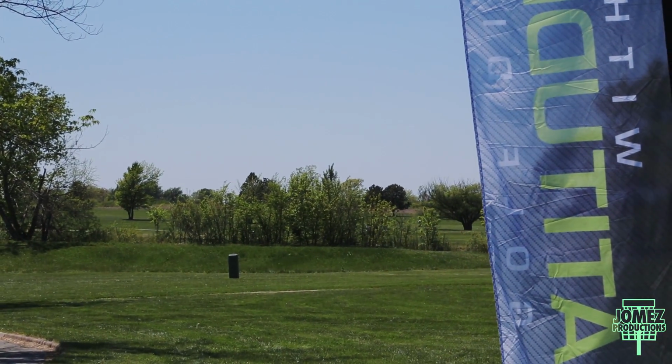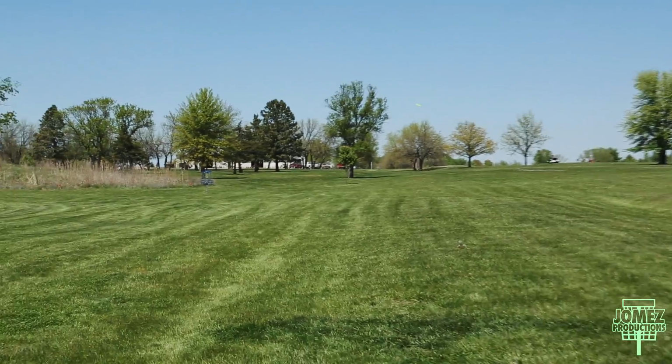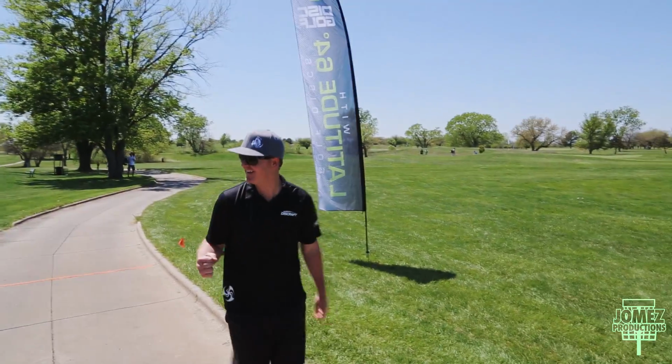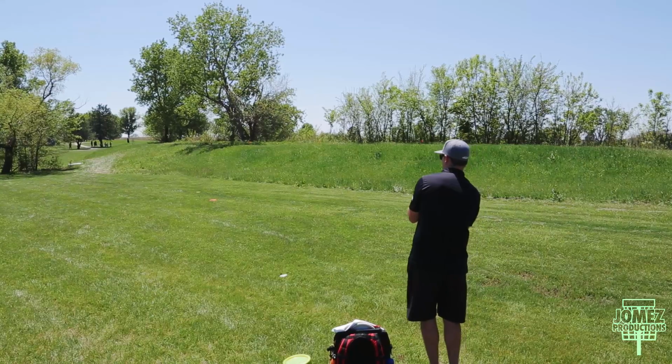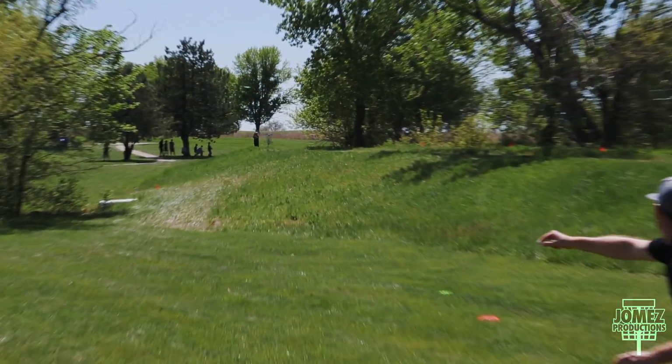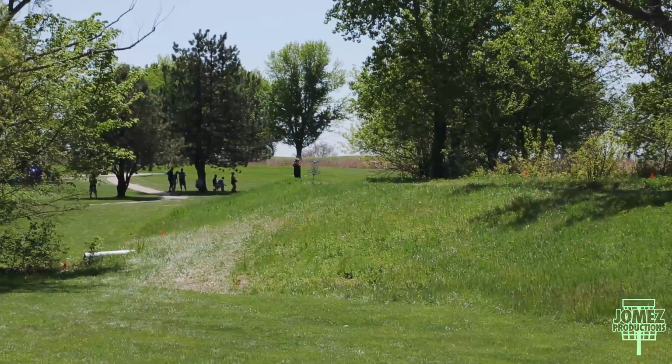And that makes 4. All 4 of y'all aiming for that right side lane. We all landed within probably 45 feet of each other. Yeah, pretty well executed. And Nate's first with his upshot, throwing a flick up that hill. That's a pretty tough upshot.